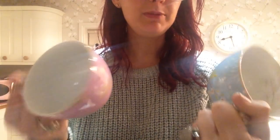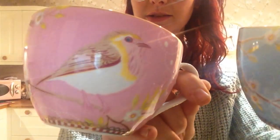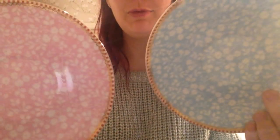Right, that's my tea all eaten. So what did I buy today? Not a lot, but I did buy something. I bought two cups and saucers from the Pip Studio, I think they're called. So you've got a little pink one and a little blue one. And then they've got really pretty saucers. So I'm going to save them for when my mum comes round for coffee. They're from Pip Studio. They're so lovely.